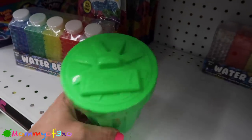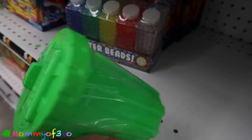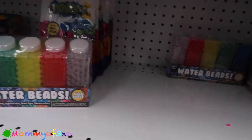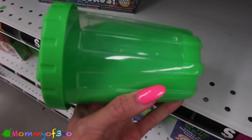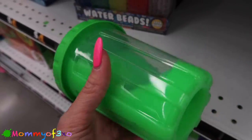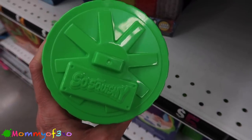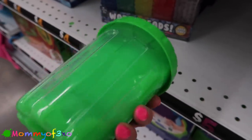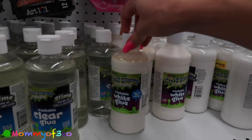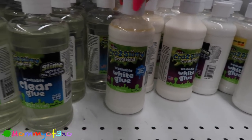What is this? So squishy slime. So we've never seen this here either, but I don't see the packaging. And I don't see any other ones back here, but this is like ooze. It looks like ooze. So this isn't like the regular slime or fluffy slime or thick slime. It's more like ooze, and it comes in like a trash can. So that's really jiggly.